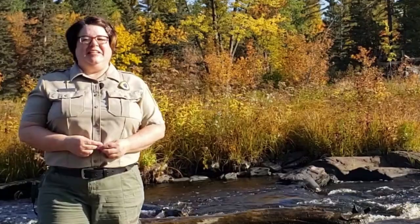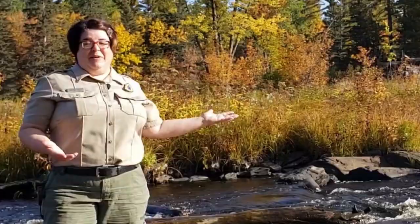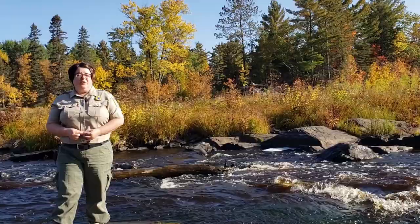My name is Christine Hiller, and I'm an interpretive naturalist for Minnesota State Parks and Trails at Jay Cooke State Park. The St. Louis River has many animals that live in or near the water. Each of them has adaptations to help them survive and live in this aquatic environment.